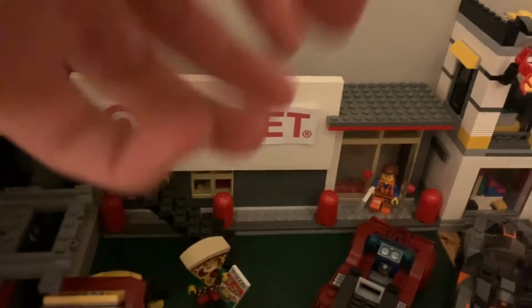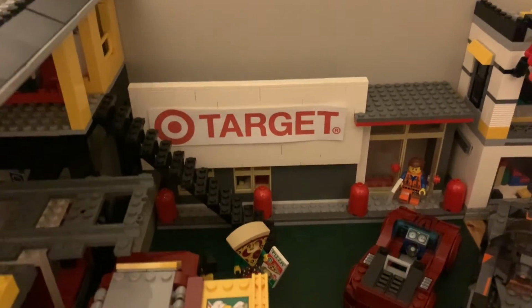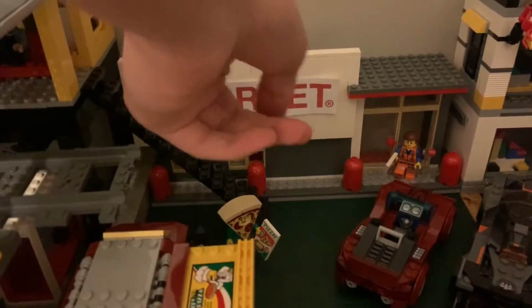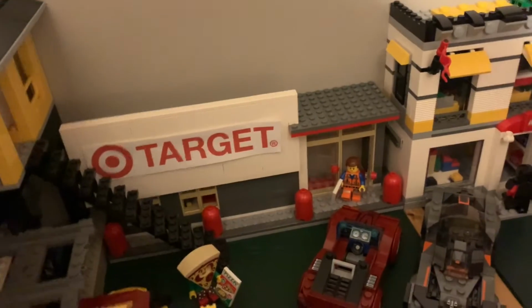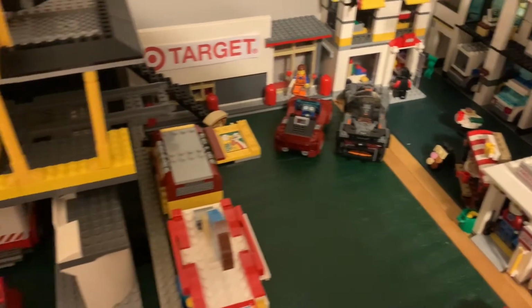We've got our Target, which I think, let me know in the comments down below, should I keep this logo or should I get another one where it's just the Target and just put it on there? I don't know. But, yep, that's everything in there. I think I might add some more pedestrians around that area just because it seems really open.